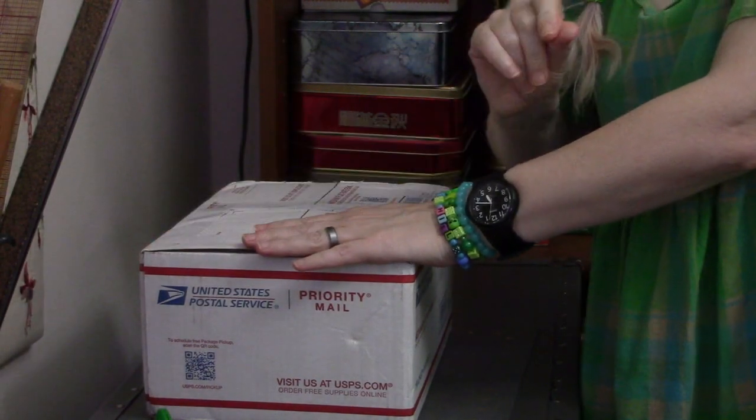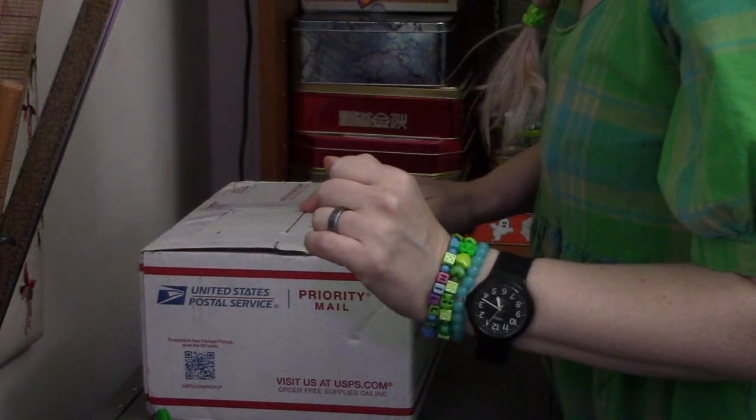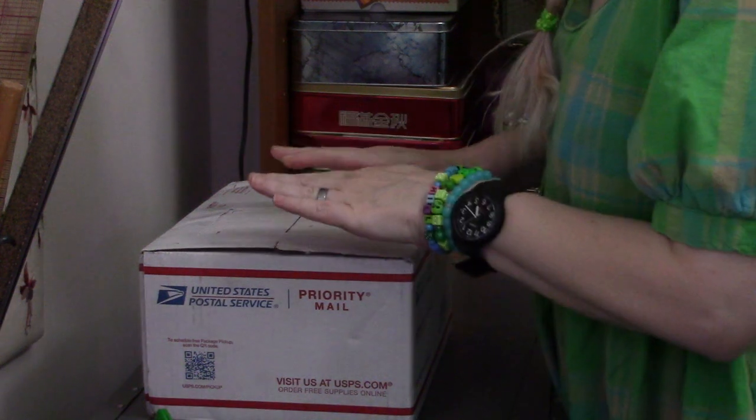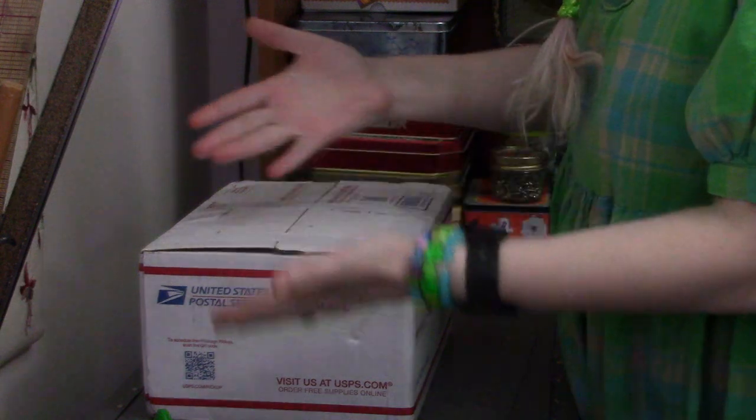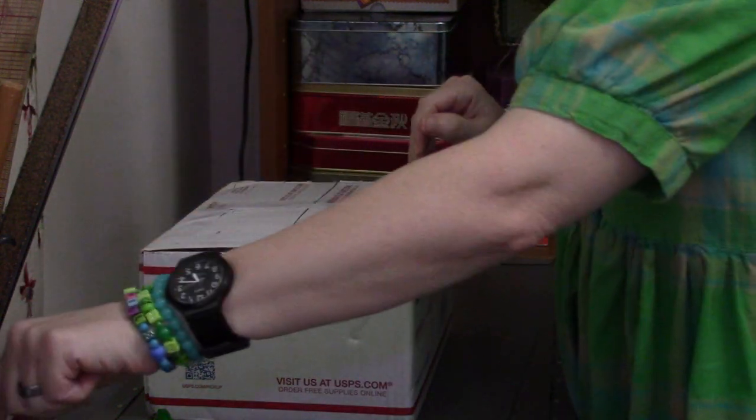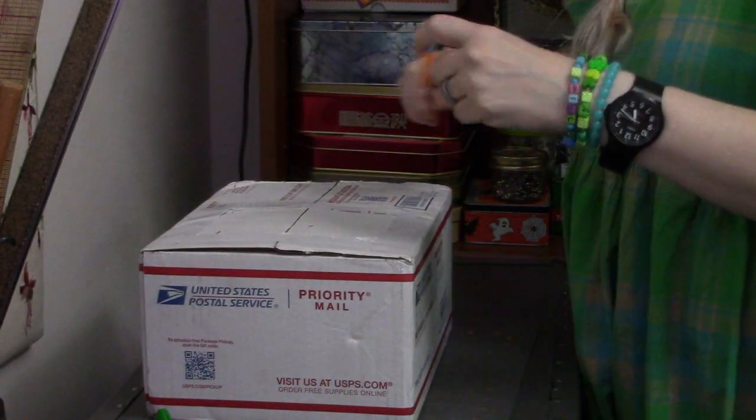Okay, I got a box from Joshy. I was expecting some of the crocheted doll clothes Josh has made. I was not expecting this, so we'll see what's inside.